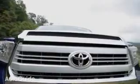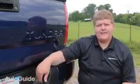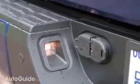Now, there's a couple small attentions to detail that Toyota paid specifically to people who are going to be trailering back here that I'd like to point out. First of all, these lights have been moved out away from the license plate, so not only do they illuminate the plate, but they also illuminate that 4 and 7 pin connector, which is located up high, it's easy to get to, and you can work with it at night.